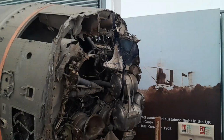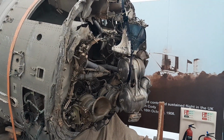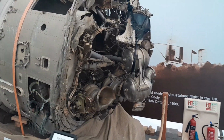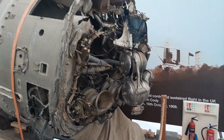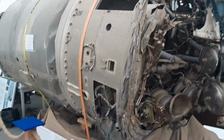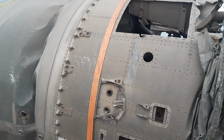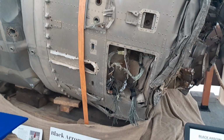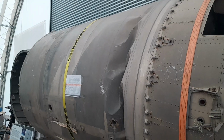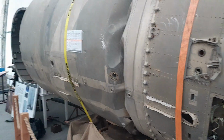So this is the first stage of Black Arrow, specifically Black Arrow number 3, that in 1971 placed the Prospero satellite into orbit from the Woomera test range in Australia. And the stage fell back to Earth within the bounds of Australian dry land and stayed there. And its landing location was essentially turned into a make-do museum, a de facto museum, for the best part of 50 years.